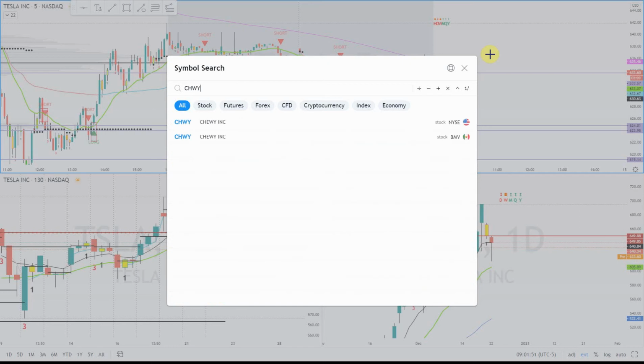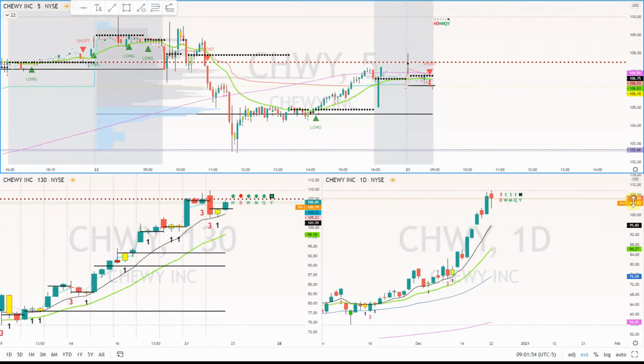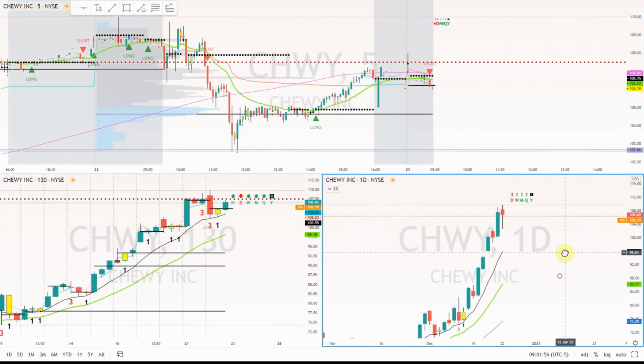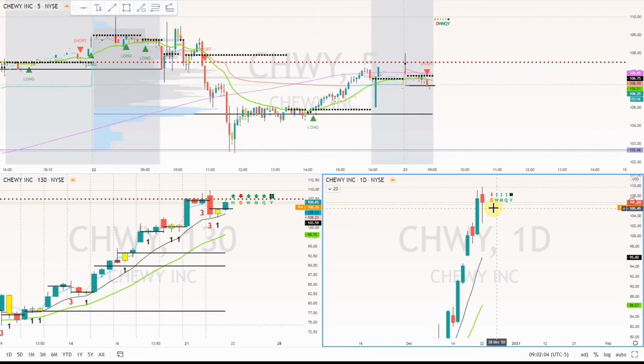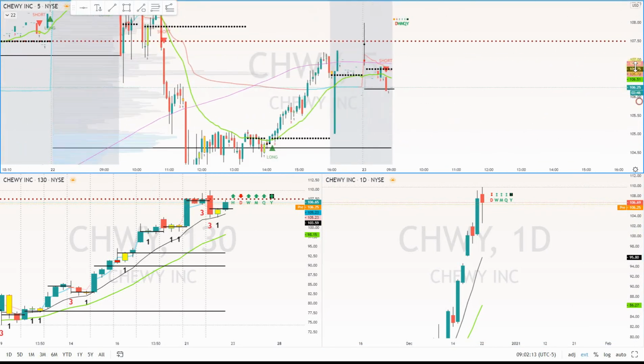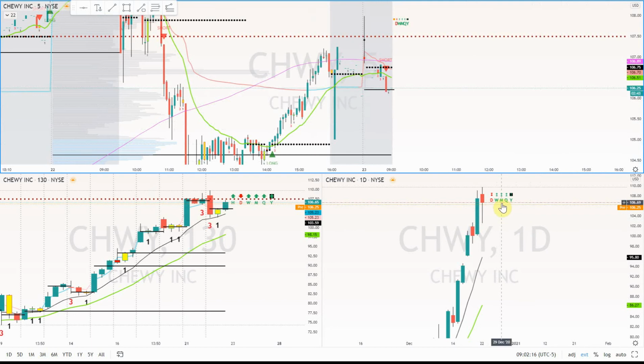Chewy I was looking at, but a lot of these things are giving conflicting signals. So Chewy, that isn't an overly bullish looking candle. Right now it's below yesterday's close. It's kind of been all over this morning, as you can see on the 5-minute. If we get a failure, we could do a 2-2 back down. The only problem is this wick is fairly large. It may be a better setup going into next week.